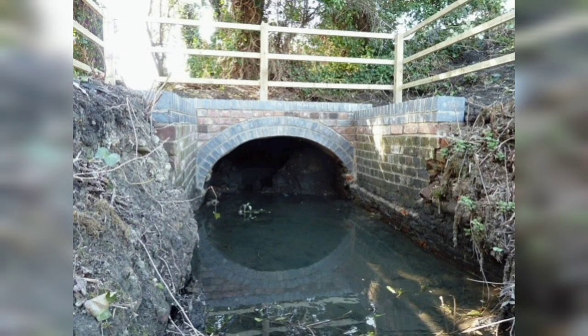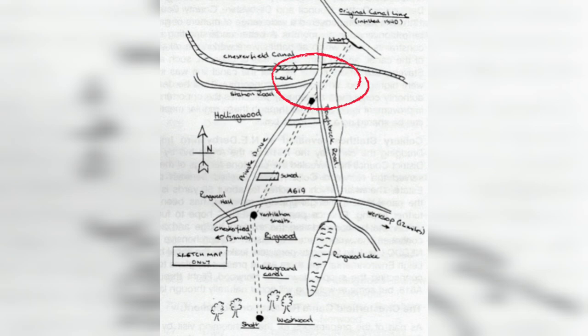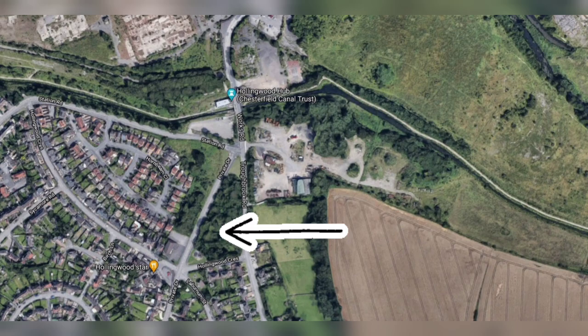But let's go and have a look, see if we can find that air shaft that's just the other side of the road. So here's an old sketch of the route of the tunnel. I've just circled where we are at the moment. And here's another old map showing the location of the shaft that we're looking for. And here's a Google Maps image. I've just put an arrow pointing to where we believe the shaft is.